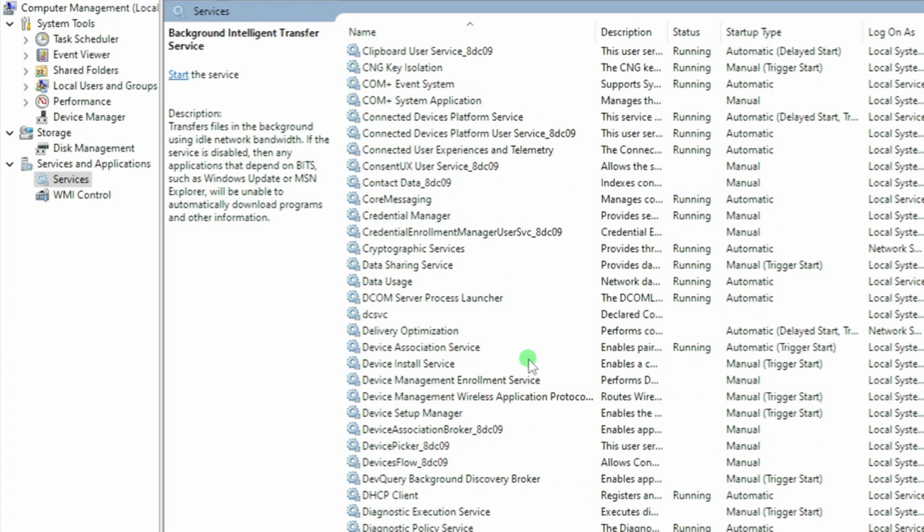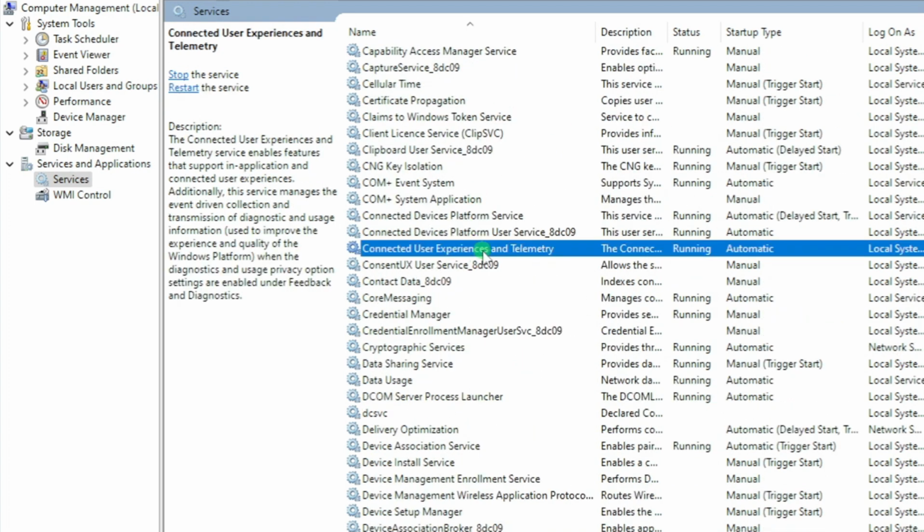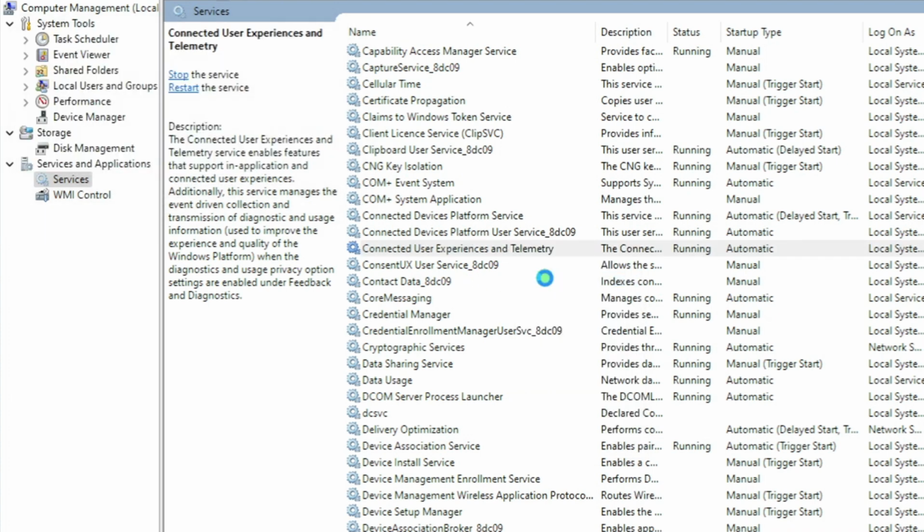The next service you may also want to disable is the Connected User Experiences and Telemetry. As you may already know, Windows 11 collects a ton of data about how you use your computer. To power this data collection, the Connected User Experiences and Telemetry service constantly runs in the background, reporting system events such as app crashes, feature usage, performance metrics, and more to Microsoft. So if you're concerned about privacy, you should disable this service.